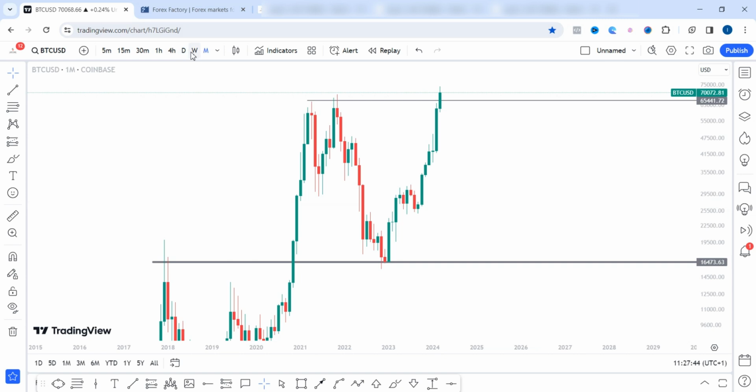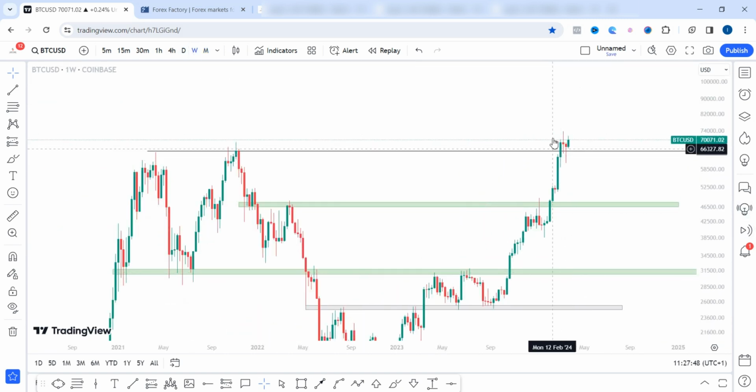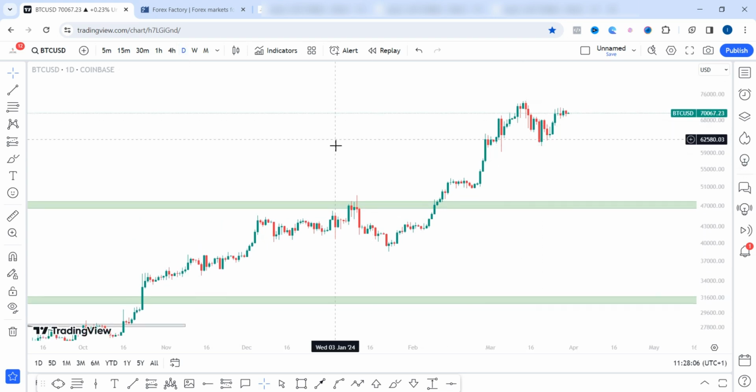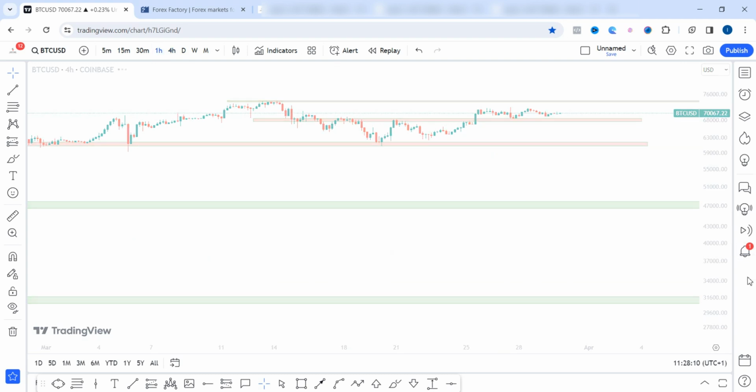But let's go to the weekly time frame and see how we closed for last week. So last week, you can see after price broke out of that previous higher high, if you look left, so price broke out of it, came back for a retest, and for this week we look set to be closing with a bullish engulfing candle. So price is going to continue pushing higher. On the daily time frame, this is what price looks like. Then we are going to go to the 1 hour time frame.